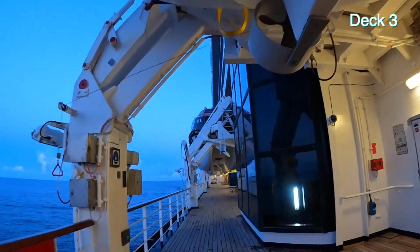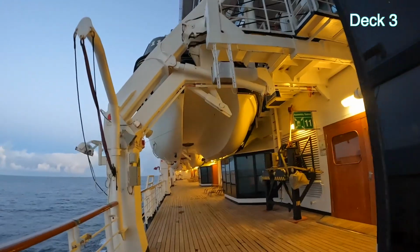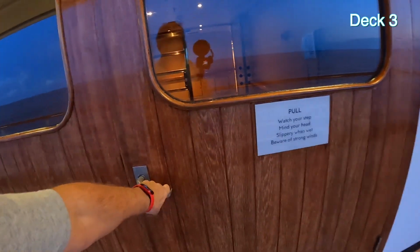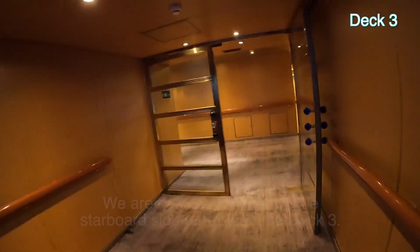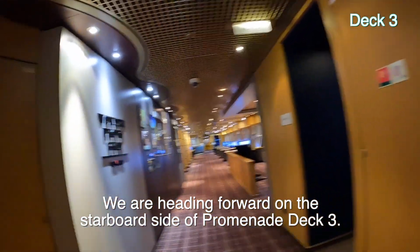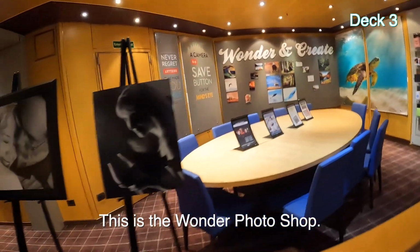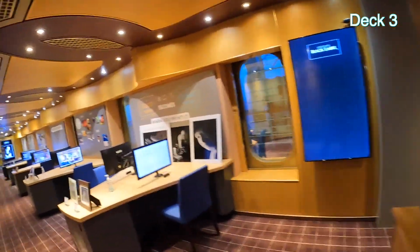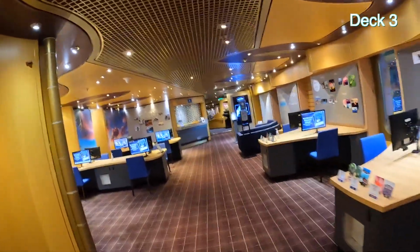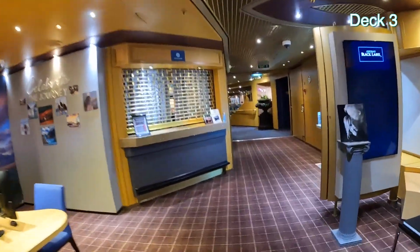Here's the other glass elevators. And of course, lifeboats overhead, which double as tender boats. And this is where we came out. So we'll go back in this way. And the Wonder Photo Shop. The Wonder Photo Shop. Bring your story home. Wonder and create. Now they also have Jo Craig Black Label professional portraits, right? But I guess these computers, you can see your pictures. They also print out some and hang them on the wall, like in the traditional way on a cruise ship.